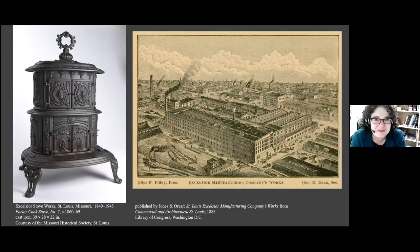And thank you for the person who asked the question about where Excelsior was located. So it was located on the St. Louis riverfront, just a little bit north of where the arch stands today. And I hope that this image from 1888 really demonstrates the scale of this enterprise. When we say that it was the largest stove manufacturer in the country during this mid-19th century period, this is what we mean. It was a really dominant industry in St. Louis.